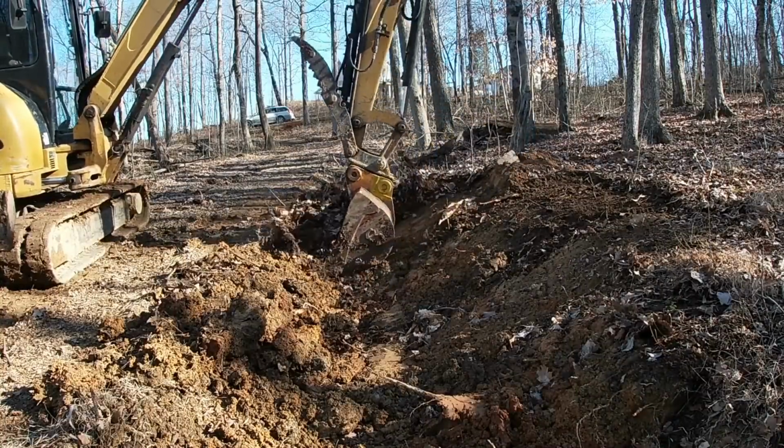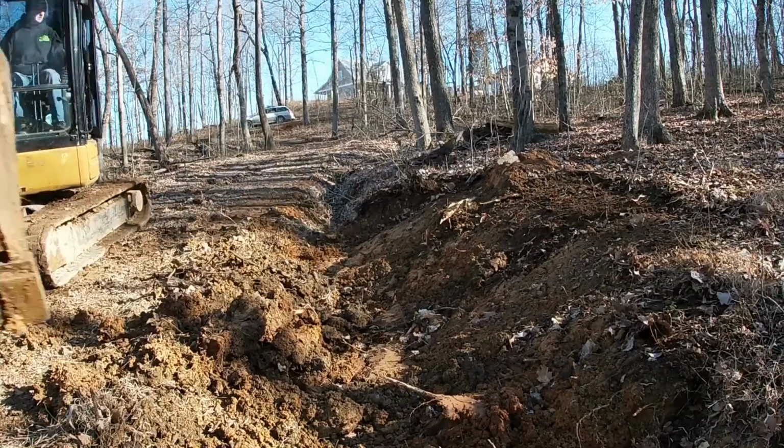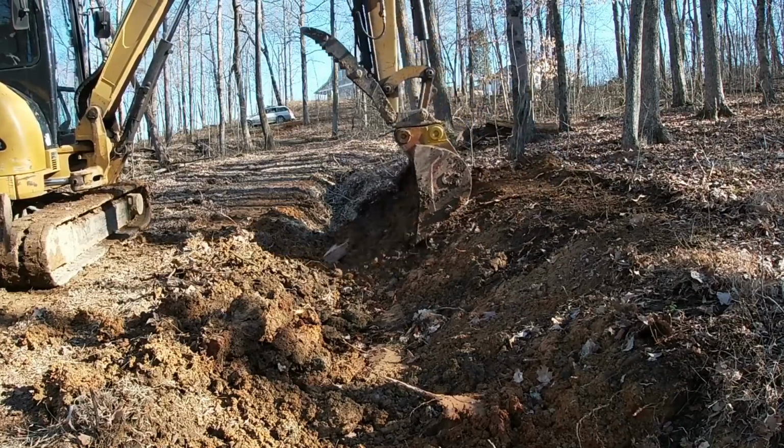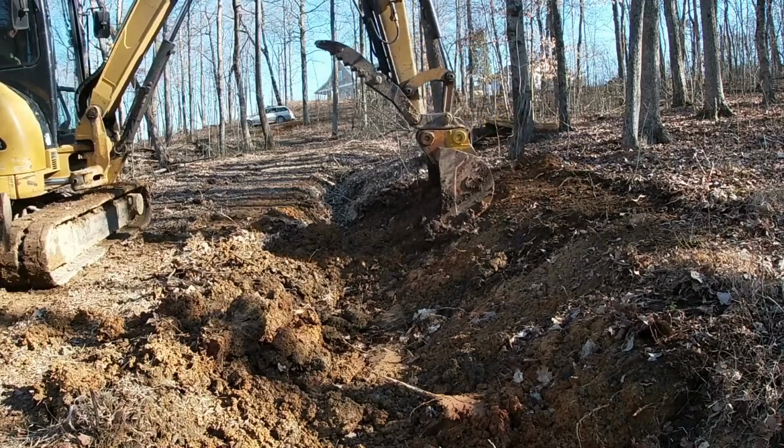All right, so here's a little sneak peek of what's going to be coming up on Tuesday's video. We were able to get 3 or 4 out into the woods the following day and get one of the culverts in, and some of the ditches opened up, and I'm hoping to get some more culverts in later this week. So we got lots of good content with that coming up.